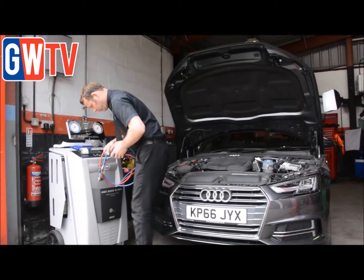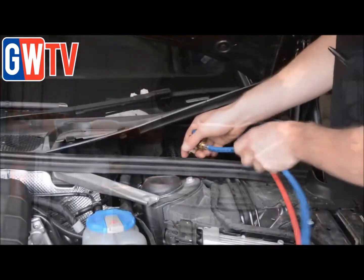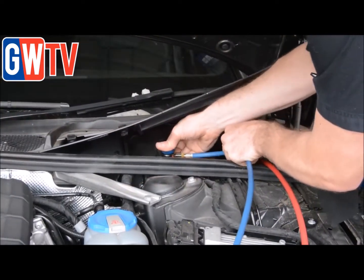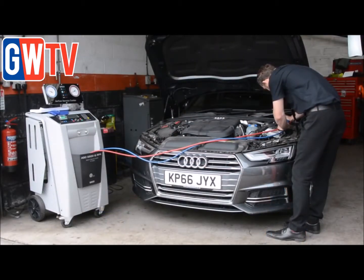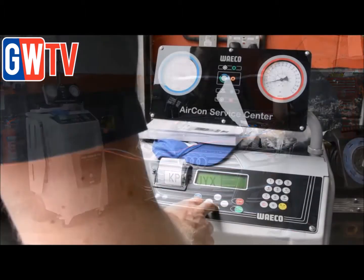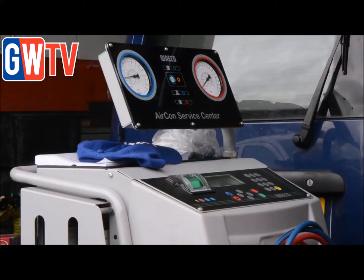The service unit first recovers the existing refrigerant from the vehicle's aircon system. The vacuum pump then works with the compressor to recover the residual amount of refrigerant contained in the oil. It means refrigerant loss is minimal. The pump draws the refrigerant and collects it in the machine's internal container. Finally, the vehicle's aircon system is charged with the vehicle's specific amount of refrigerant from the service unit's tank.